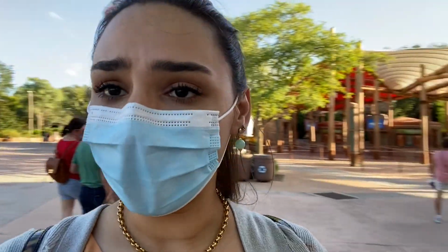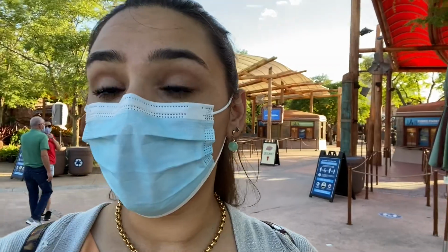So Islands of Adventure is an adventure themed park. This is where you can find rides like the Hulk, Dr. Doom's Free Fall, Spider-Man, Jurassic World, and one portion of Harry Potter World, which is Hogsmeade, which was the original Harry Potter attraction that opened here in Orlando.